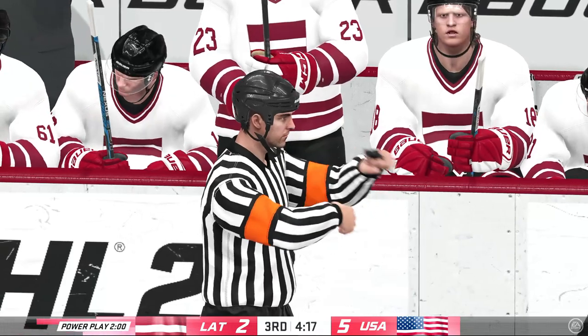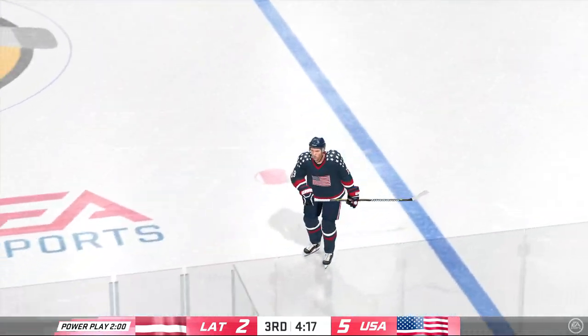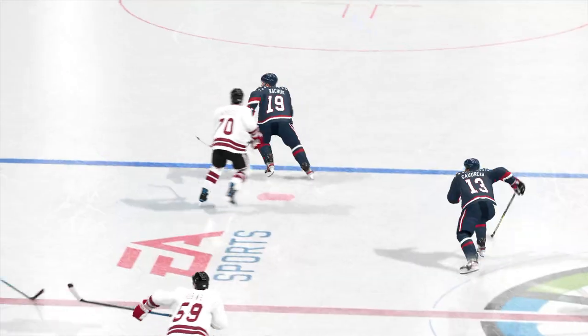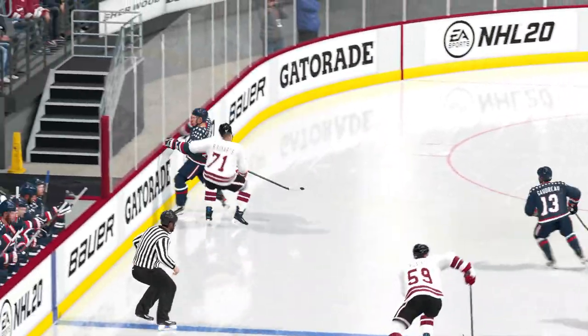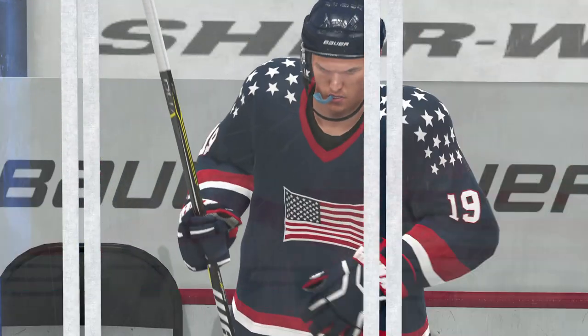Penalty coming up. I don't think this will have much of an impact on this one. And he's off to the box. Charging is the call here. Man, James, he came from across the street. That's way too long a run-up to a hit.